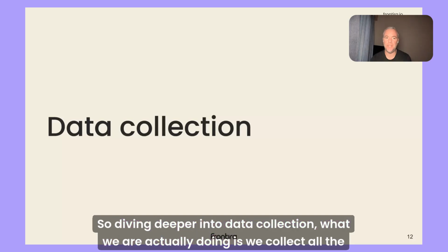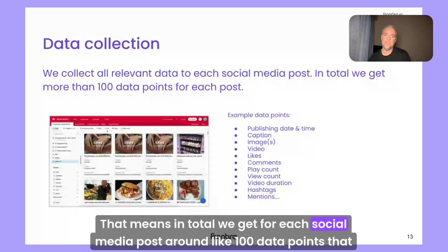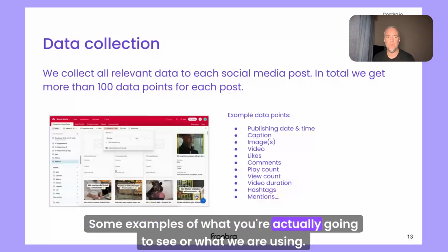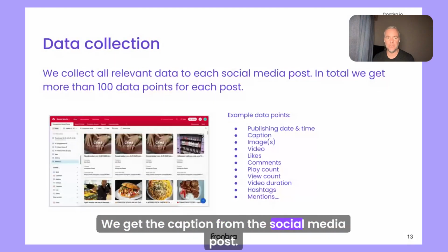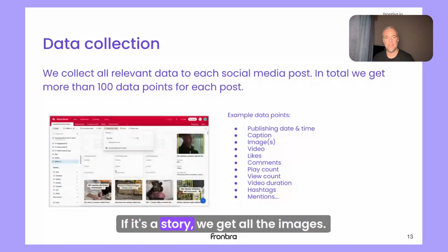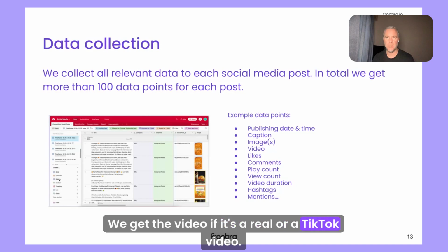actually doing is we collect all the relevant data points to each of the social media posts from the competition. That means in total, we get for each social media post around 100 data points that are connected to it. Some examples of what we are using are the publishing date and time. We get the caption from the social media post. We get the images if it's an image post. If it's a story, we get all the images. We get the video if it's a reel or a TikTok video.